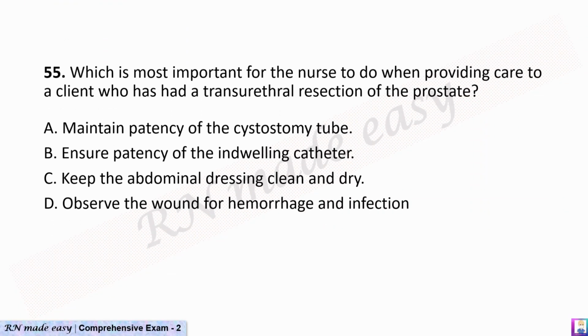Question 55. Which is most important for the nurse to do when providing care to a client who has had a transurethral resection of the prostate? A. Maintain patency of the cystostomy tube. B. Ensure patency of the indwelling catheter. C. Keep the abdominal dressing clean and dry. D. Observe the wound for hemorrhage and infection.